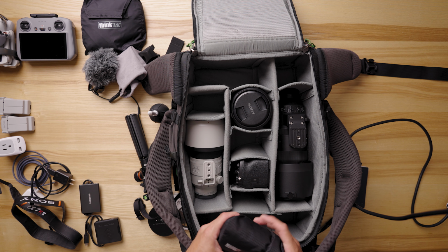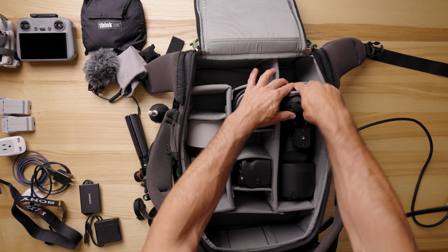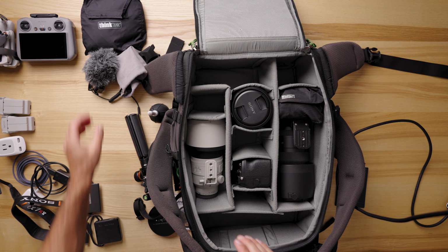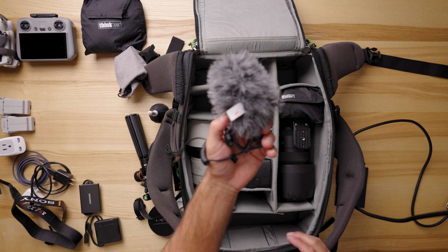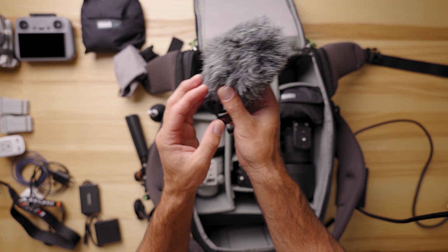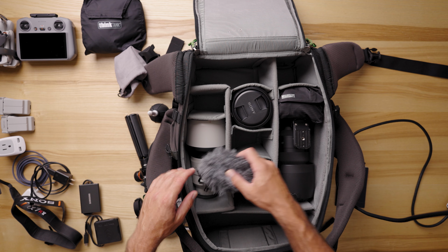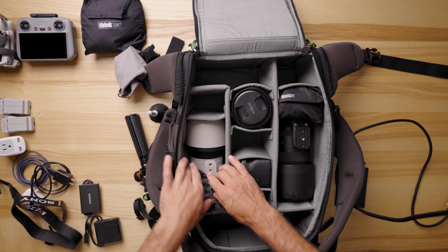Rain cover is a definite. It takes up no room. Usually I try to like stuff like that because it'll just fit nicely there. This little Pulson mic, I'm not worried about as far as if it gets banged up a little bit, so it can just sit here.